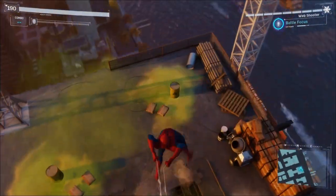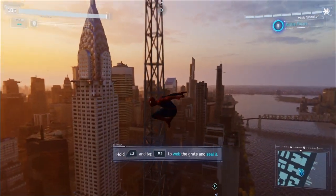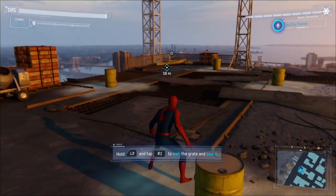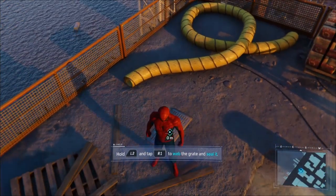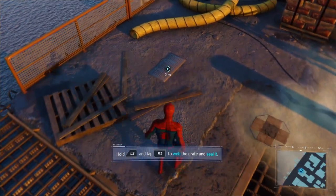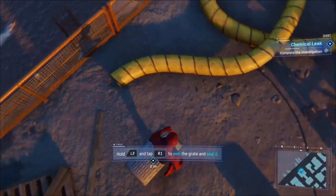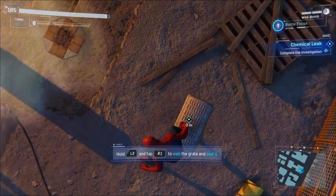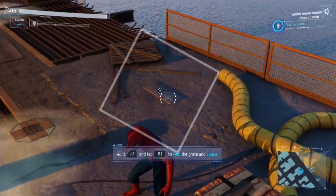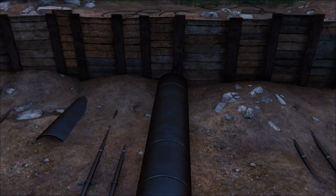One down. Nice, it's working. Just a couple more barrels. Gotta stay above. That's it. Sealing the grate with webbing should stop any residual drainage. That could have been way worse. Harry's research station just proved why it needs to stay open.